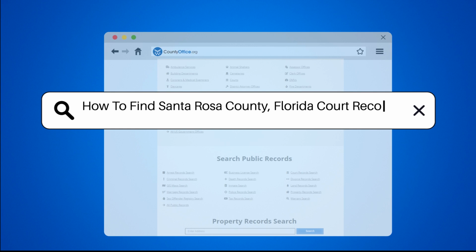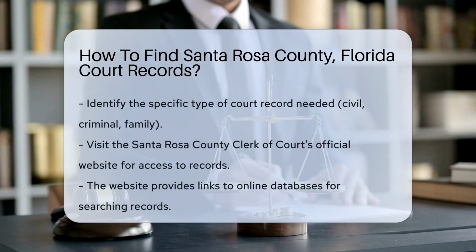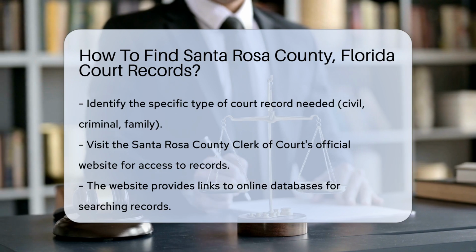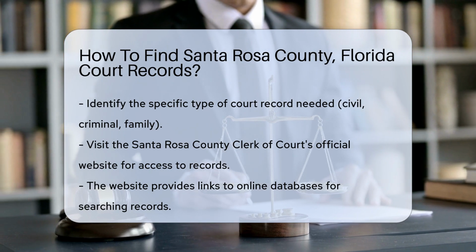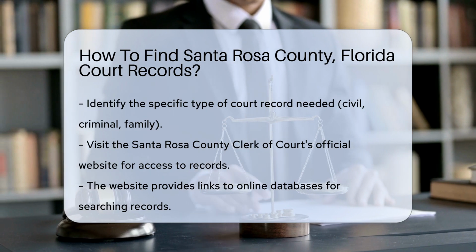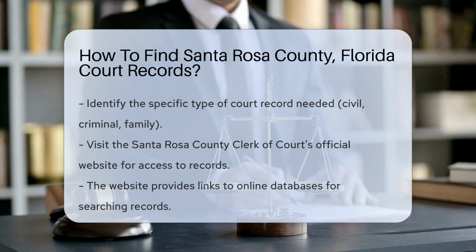How to find Santa Rosa County, Florida court records? Finding court records in Santa Rosa County, Florida is a straightforward process. Start by identifying the specific type of court record you need, such as civil, criminal, or family court records. Next, visit the Santa Rosa County Clerk of Courts official website. This site provides access to various court records and information about their services.